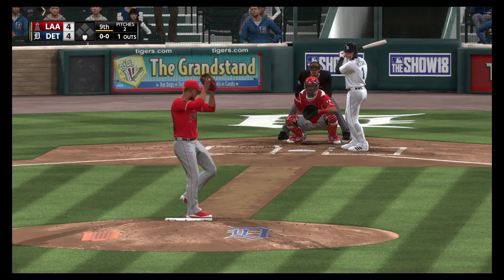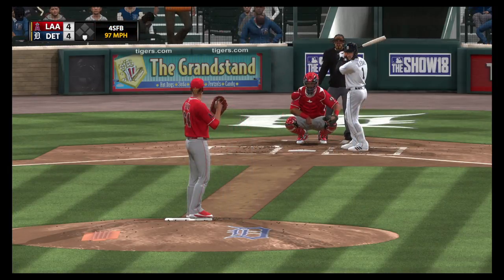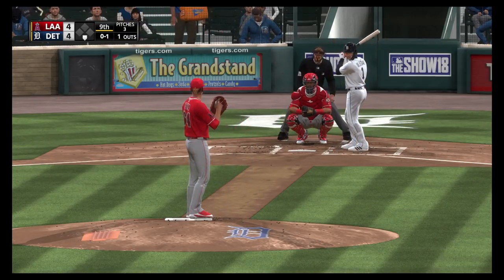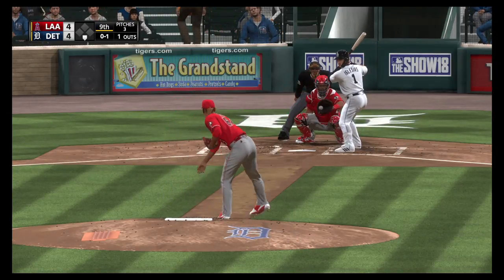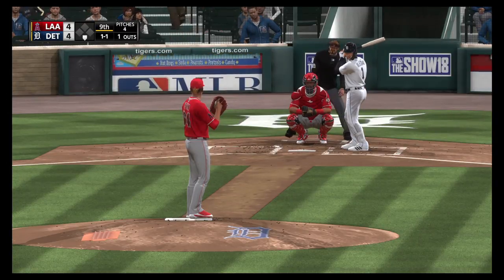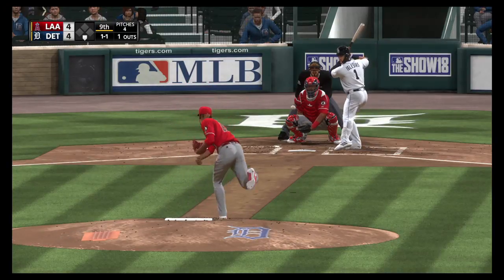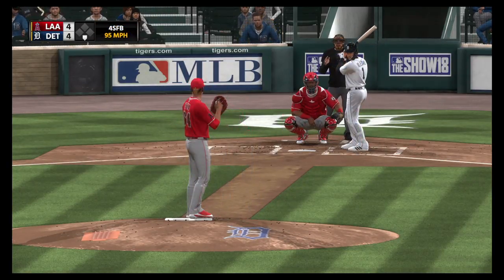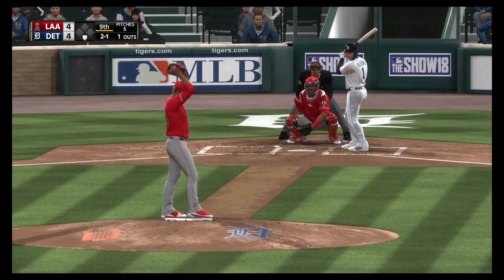Ready with the first pitch. Here it comes. Comes right after him with a fastball for a strike. There's a fastball that just misses. Ball one. When you've got a guy that throws a good two-seam fastball, you have to be ready for him to try to run it inside and jam you. Good job to lay off that one, but I wouldn't be surprised if we see it again.